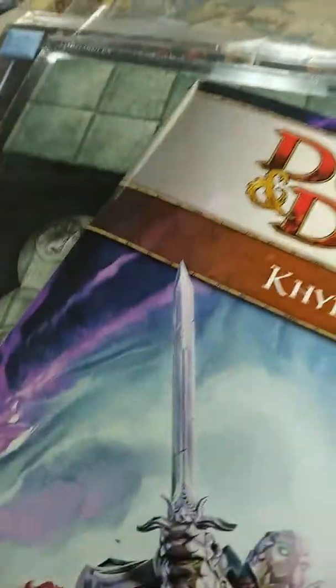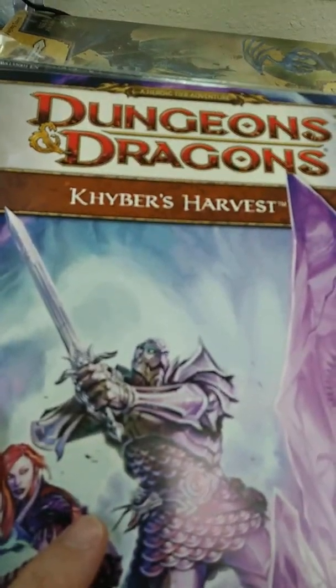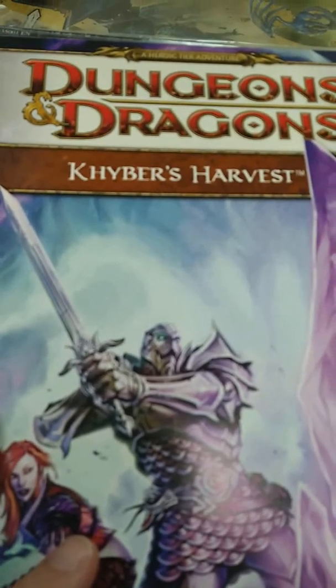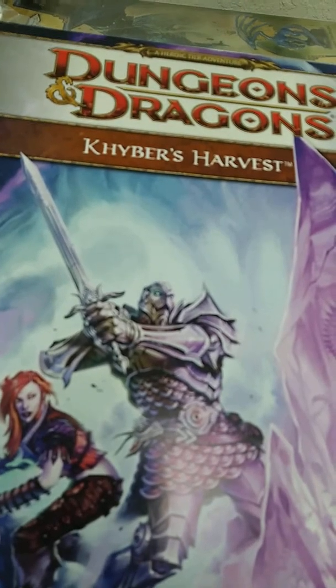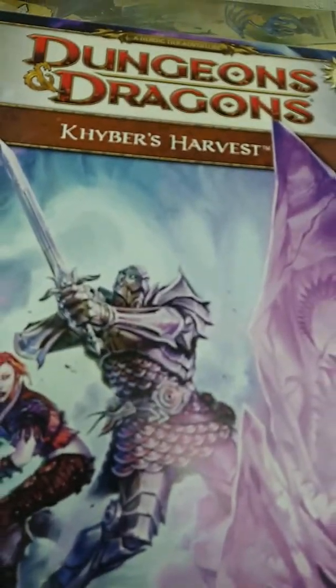By the time I got to this, it was starting to wear on me, and at this point, I couldn't figure out why. We were still playing 4th edition, but we were like, I don't know. And at the time, we couldn't put our fingers on exactly what it was. I think the hype was starting to wear off at this point.